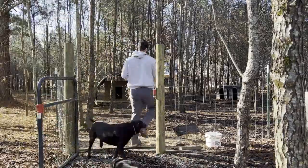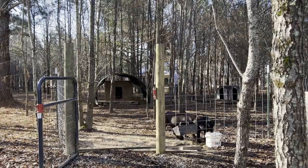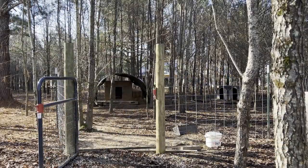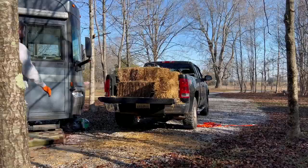With that being said, because it's going to be cold and windy over the next few days, we're going to be adding some bales of straw around the perimeter of the doghouse to provide some extra insulation for those guys.